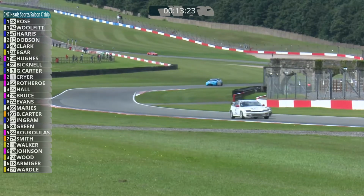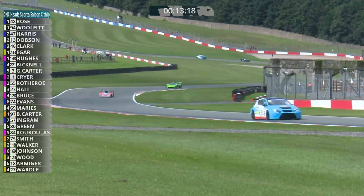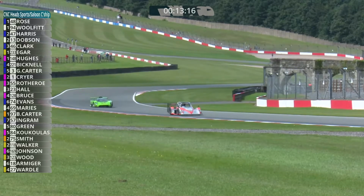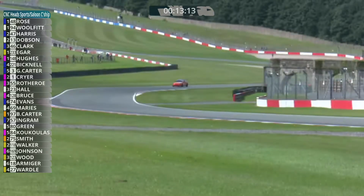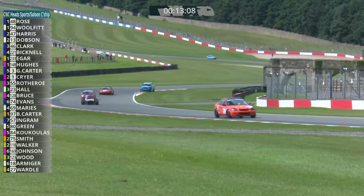Behind John Wolfett in the Spire GTR. There's no entries in Class C, so Class D is led by Jack Egar's BMW, Class E by Don Hughes. Who's leading Class F further down the order? That's led by Bruce Carter in the Honda CRX.